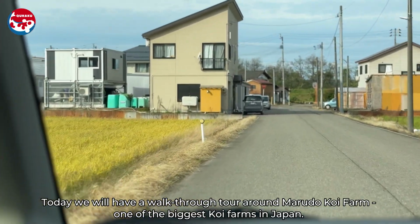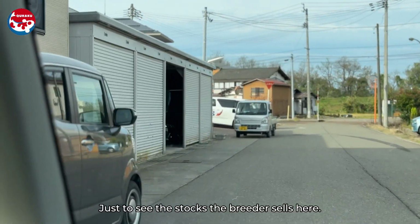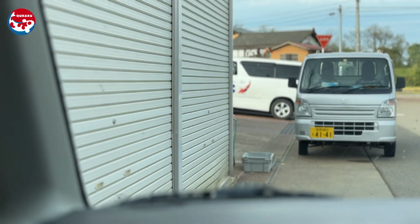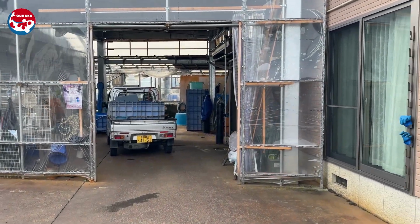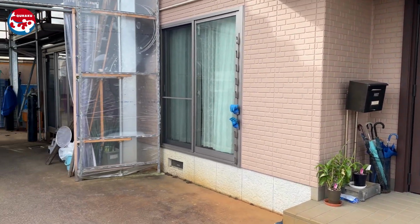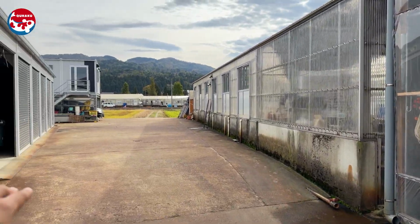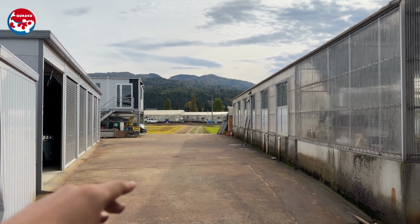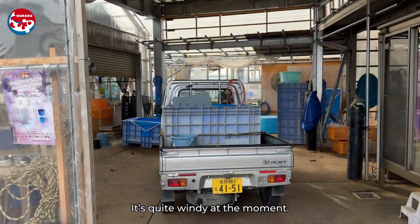Today we will have a walkthrough tour around Marudo Koi Farm, one of the biggest koi farms in Japan, just to see the stocks the breeder sells here. On my right hand is the owner's house. On the left is the garage and warehouse, and that must be the main office. It's quite windy at the moment.